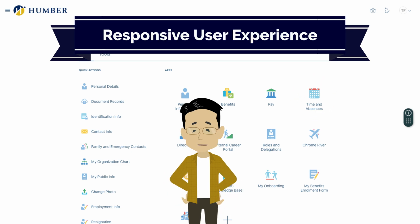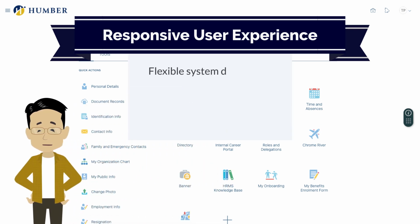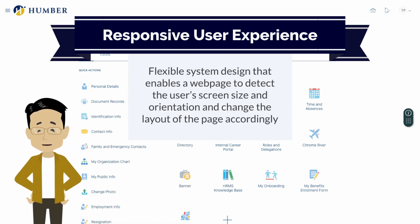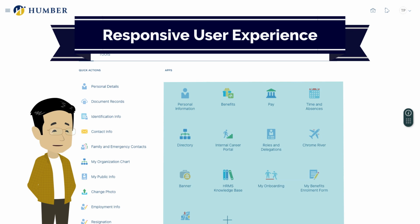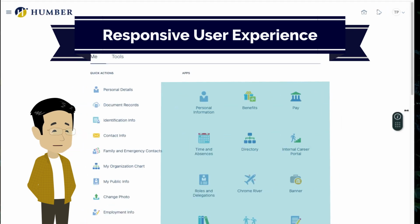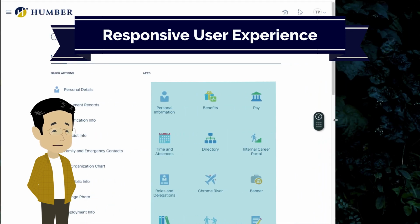What is responsive user experience? Responsive user experience refers to a flexible system design that enables a web page to detect the user's screen size and orientation and change the layout of the page accordingly. For example, if you look at the HRMS homepage and view it on two different screen or browser sizes, you will notice that the number of icons displayed in a row automatically changes as a result of the responsive user experience design, depending on your screen size.